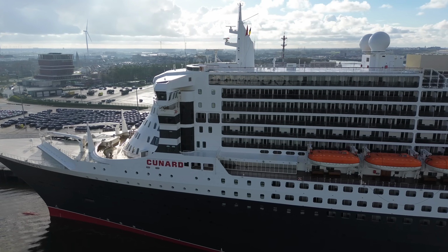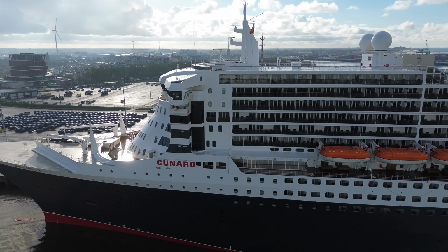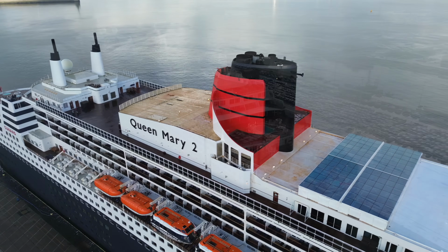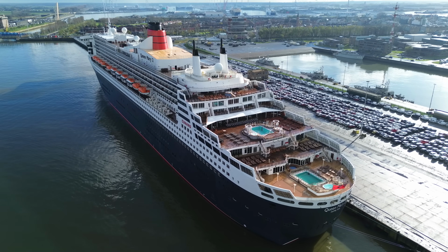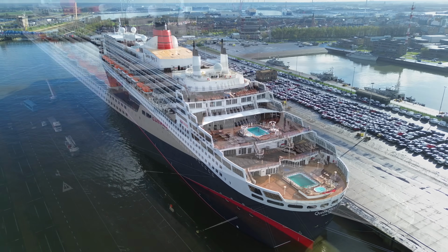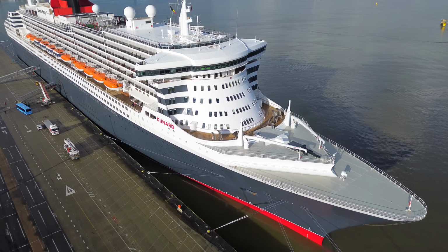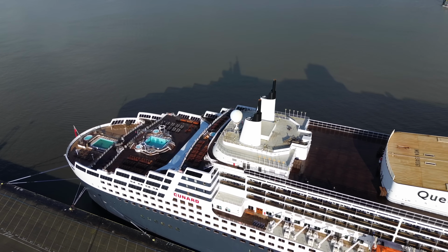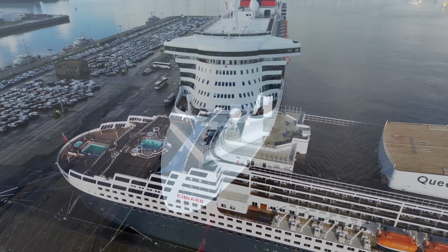Queen Mary 2 is an emblem of maritime elegance and the epitome of traditional ocean travel. This iconic ship recently underwent a significant refit, which has elevated her status in the world of cruising. In this review, we delve deep into her amenities, dining options and the world-class facilities on board.